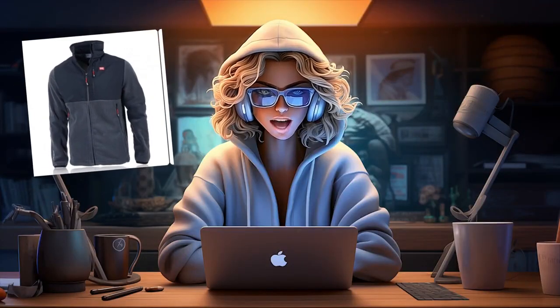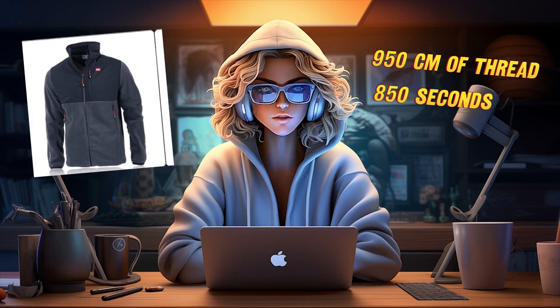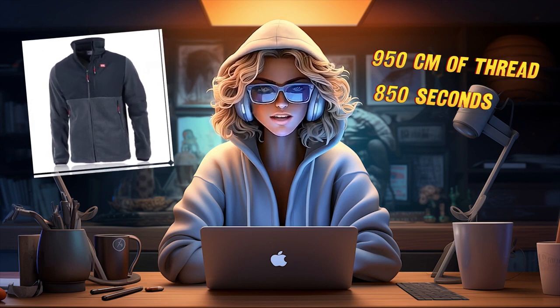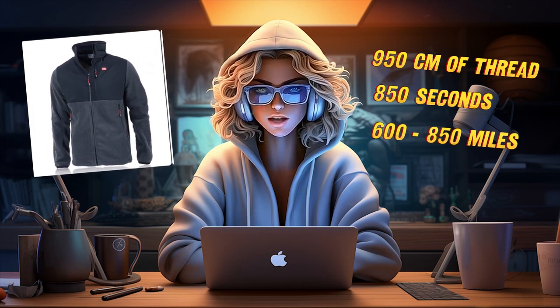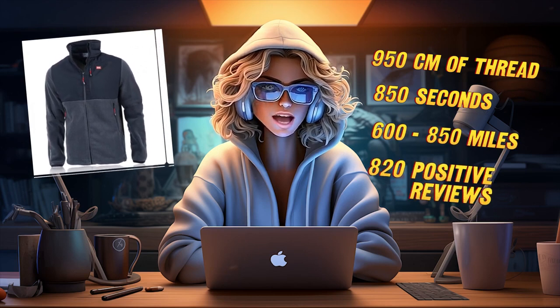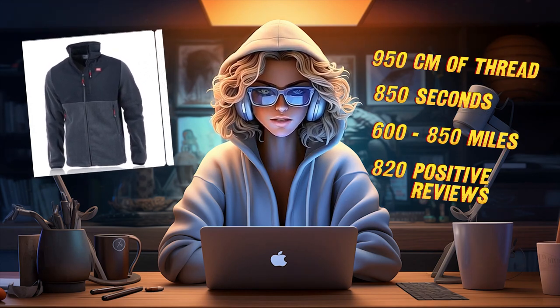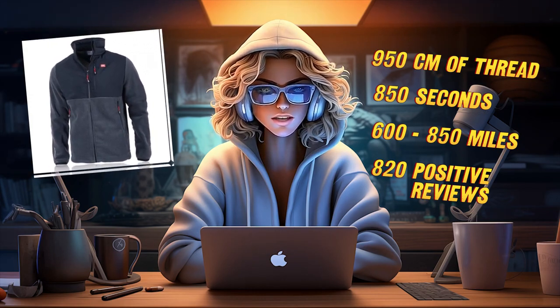This jacket is made with 950 centimeters of thread. It takes 850 seconds to produce the jacket from start to finish. On average, this jacket travels between 600 to 850 miles before it reaches its buyer. It has 820 positive reviews on the company's website. Now, I want you to guess the price of this waterproof jacket and put your guess in a comment. I'll give you 3 seconds.